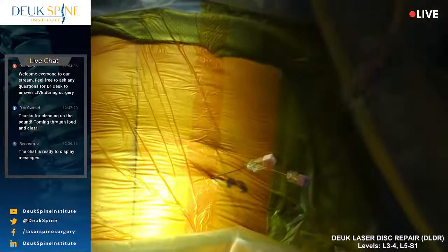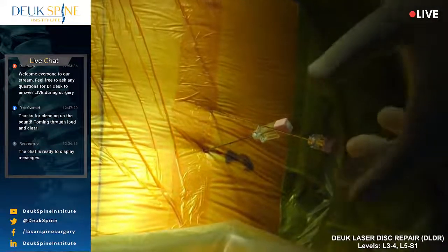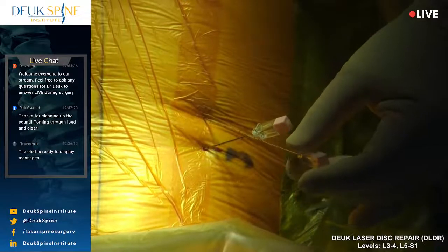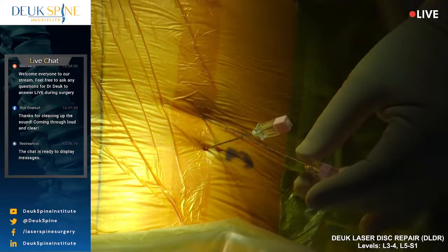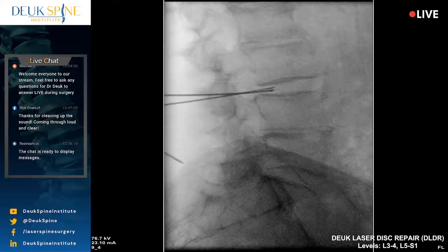All right, that's the iliac crest shot. So, could be a little bit higher. All right, take it easy, you're fine. All right, it may actually have to come through the same place.